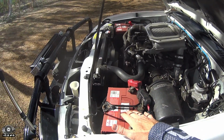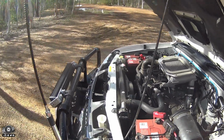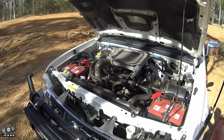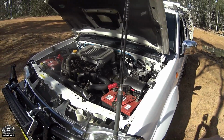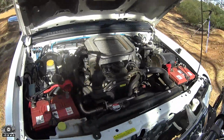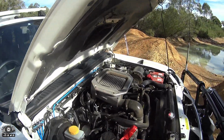Did come with the dual batteries. It's certain models of Navaras that did have that. Apparently it was for the European market due to the cold weather over there and the snow, so they did come with dual batteries. I contemplated maybe taking that one out and putting the auxiliary in there that's in our camper trailer, but if I move too much stuff over, then the camper trailer will become redundant and won't have any need for it. So I'm going to do something with the dog box anyway once I get one.